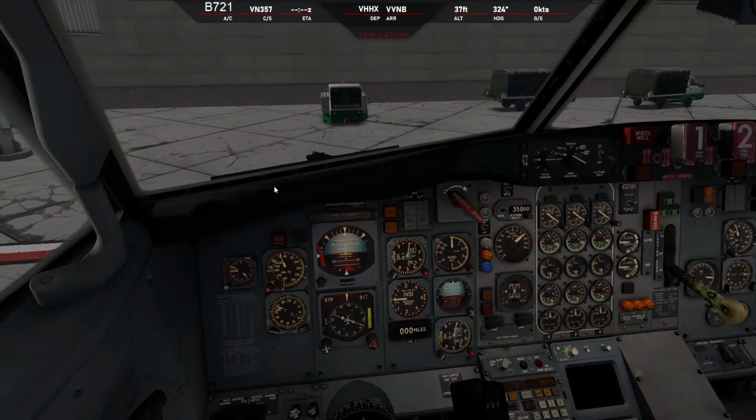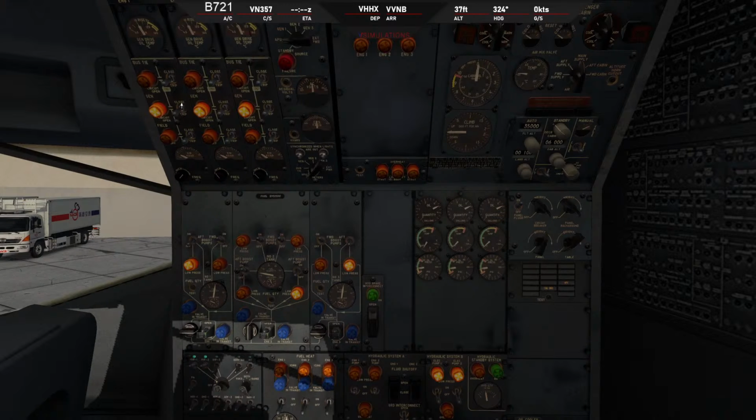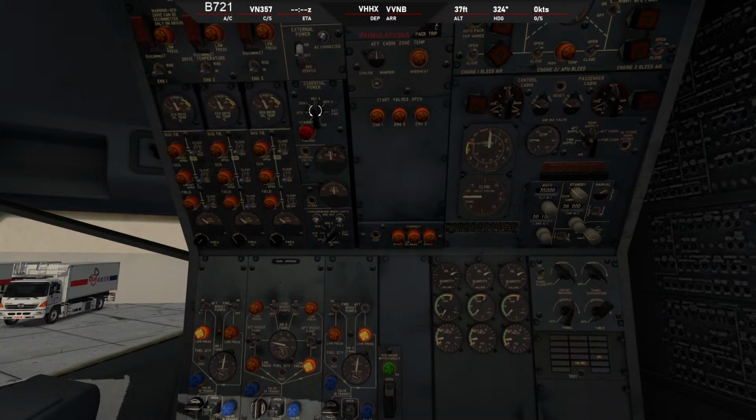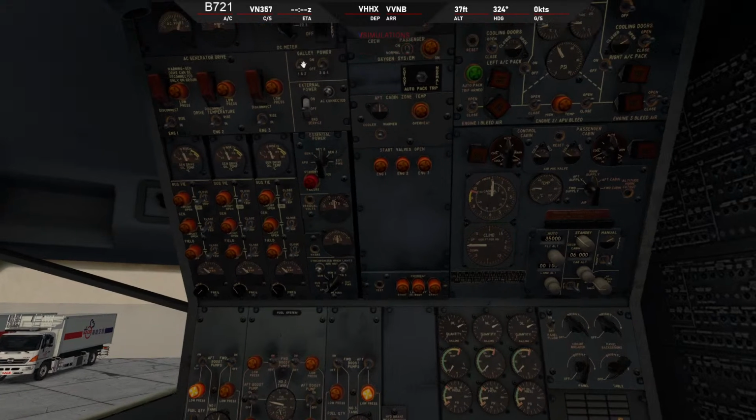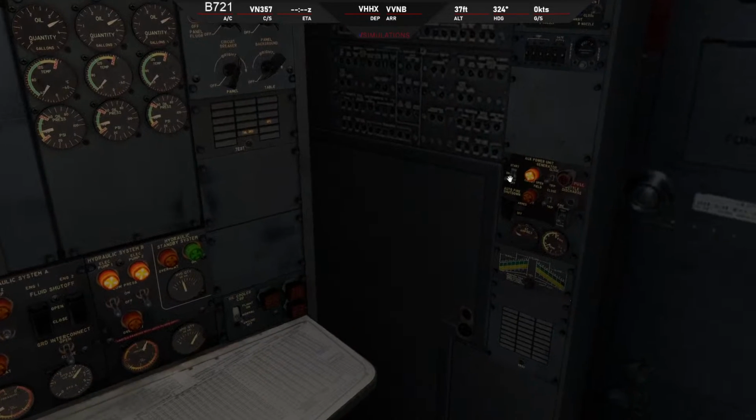All right, we got 3 good starts. We're going to come over here now. Let's go get the buses closed. So 1, 2, and 3. Verify gens are good. We don't have to do any manual synchronization. That's good. We'll get our galley power back online. Let's get some air back in here. Cooling doors are full open on the ground. And we can go ahead and kill the APU now.